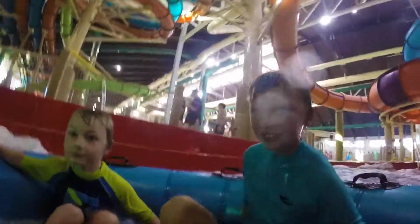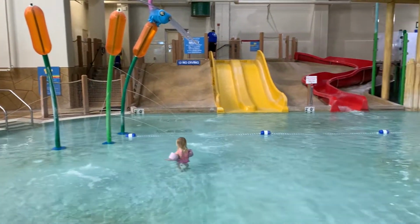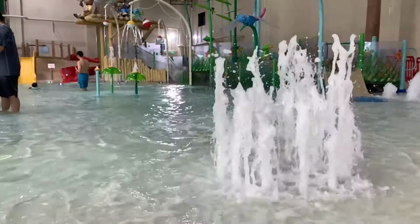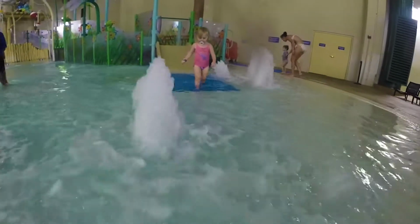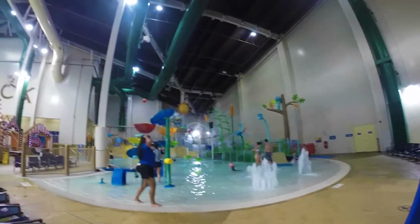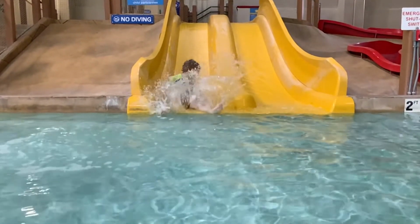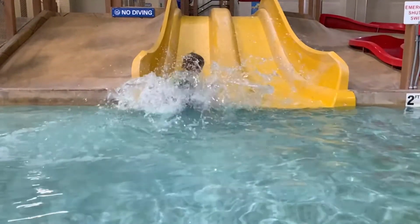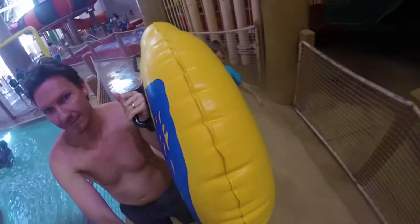Our family has 5 people, but Zaylee was too little. She's 2 years old. So she spent most of her time in the Cub Paw Pool, where she got to play in the water and splash with these water jets and go down a little slide of her own. This area has a couple other slides too, which were great size for Stelly, who's 5 years old at this time. Zaylee had so much fun in the kid area, but I need to go on something bigger.